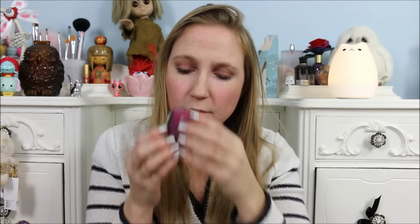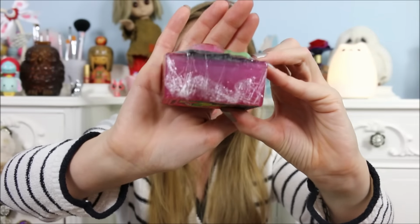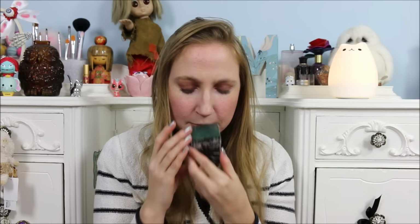This soap retails for $7, and it's kind of a lime and coconut smell. Just very nice. Kind of reminds me of summertime. And that's a very thick bar of soap. So, got that one. And then this one is called Skin Puppet.